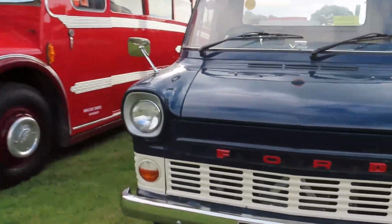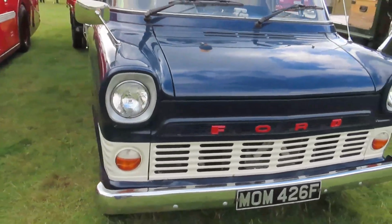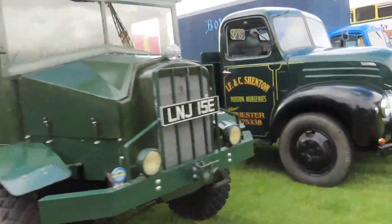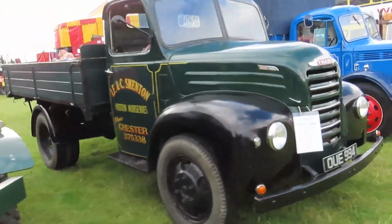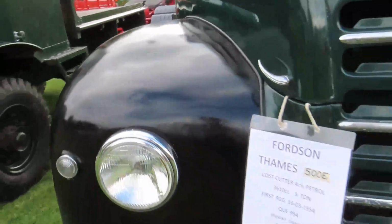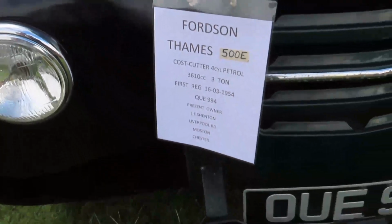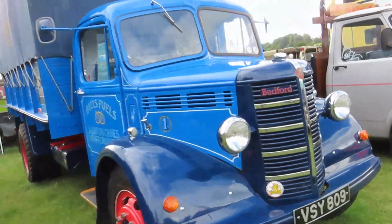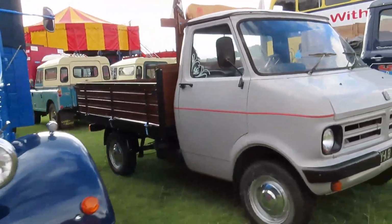We've got the early Transit. We see this one around quite a lot. Morris Commercial, I believe that is. We've got a Thames 500E, Fordson Thames. A Ford product made in England, of course. Cost cutter, 4-cylinder petrol, there you go. 3.6 litre as well. Got a very cute Bedford, I do like those. Another Bedford, it's quite a bit later.